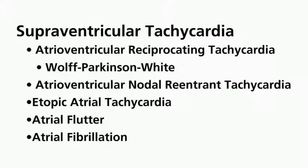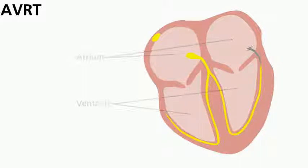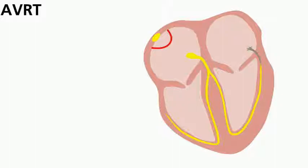Atrial ventricular reciprocating tachycardia, or AVRT, is a type of SVT that involves an accessory pathway. This means that there's an extra connection between the atria and ventricles, which allows signals to travel in a way that it normally cannot. This extra connection can allow the electrical signal to travel in a circle around the heart, which makes it beat faster than normal. Luckily, this does not happen all the time, meaning people will only experience really fast heart rate once in a while.